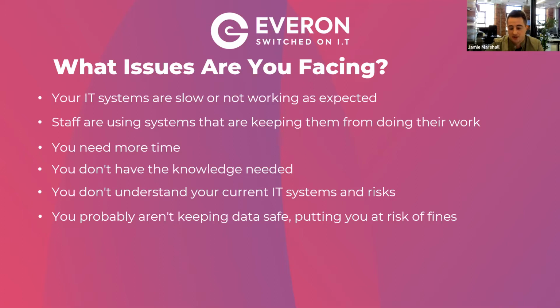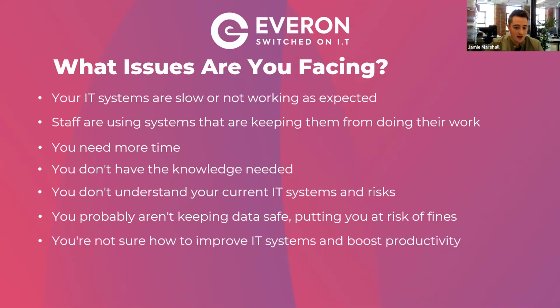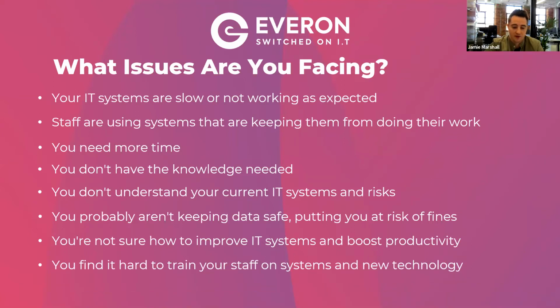That's the next point, essentially, that cybercrime is one of the biggest threats to companies at the moment. The stat, I think, at the minute is 59% of SME businesses are attacked every year. So that means if you haven't experienced a cyber attack on your company this year, statistically, you'll have one next year. So it's something to be aware of. And you don't know how to improve your systems or your productivity using technology. And then also you find it hard to keep up with new systems, new technology, and ensure your staff are motivated and trained. So these are a lot of the common problems that we have.